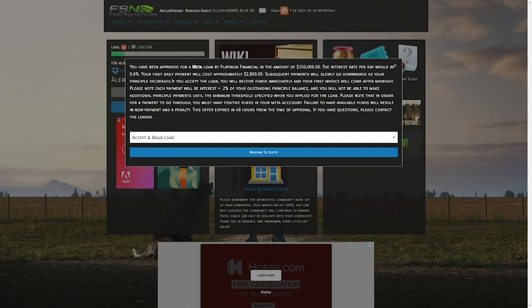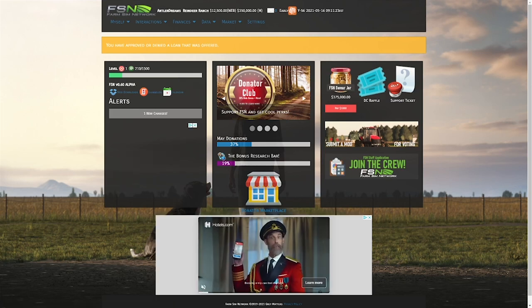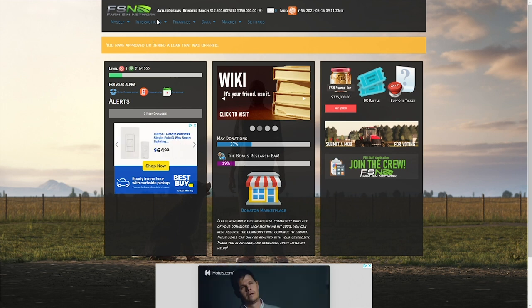Okay, so I think we're going to do that. We need to remember we're going to have $2,800 in liability a day, so we want to keep a few days' worth of payments in there. But I think what we're going to try to do is pick up a couple of semis and hire a couple of drivers and get these puppies on the road. So let's go ahead and get that done. Okay, as you can see, our loan has been approved and we're good to go. So let's go ahead and get started.